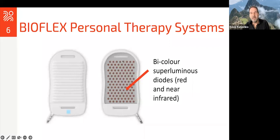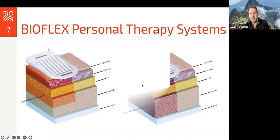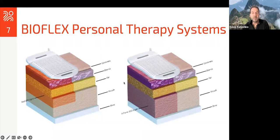And so the point of this intense packing of these diodes is to get a really good energy density for the light to enter the tissues. Now we use two wavelengths, red and near infrared.